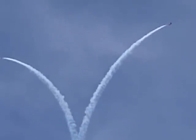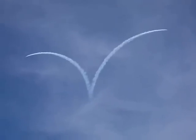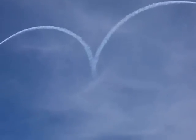The aircraft reaches a height of 7,500 feet, and as the smoke comes on, the synchro pair draw their hearts. The Red Arrows would like to dedicate this heart to Charlotte Penny, whose birthday is today. She's 9 years old, she's from Flixton, and this is a big happy birthday to you, Charlotte. Looking top left of the heart now, here comes the smoke.